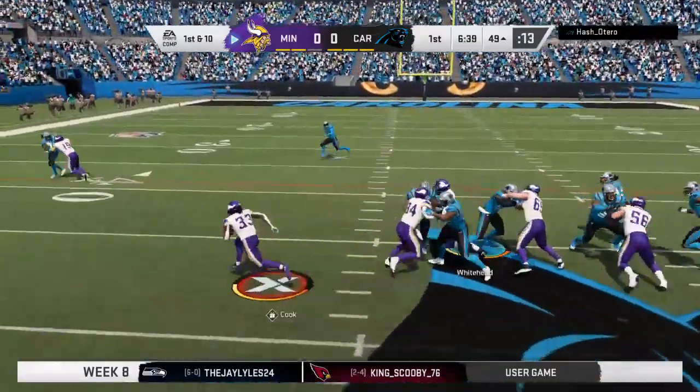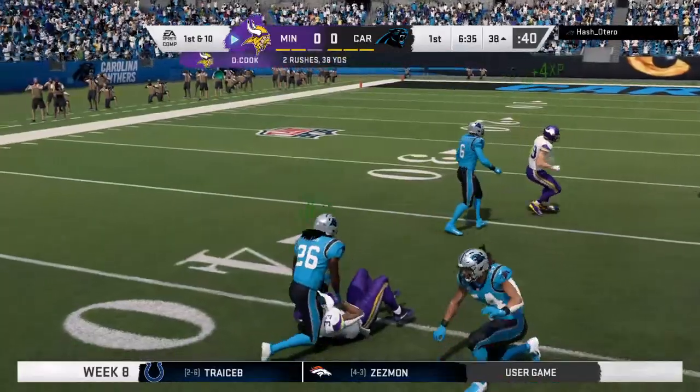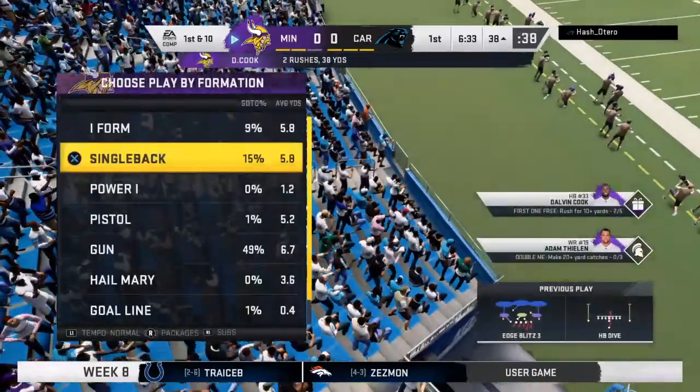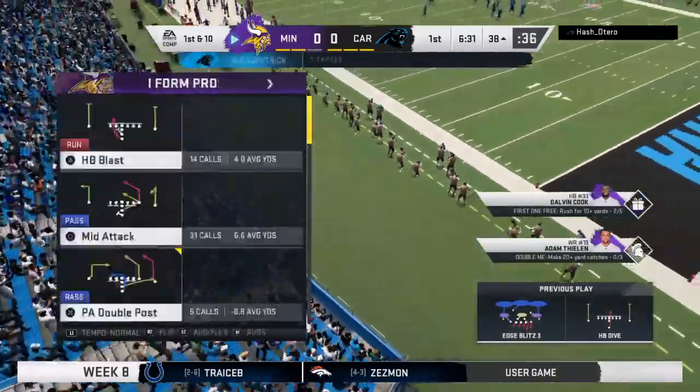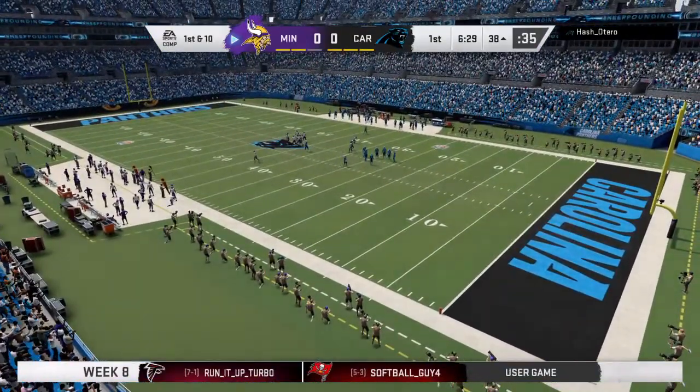On the ground, it's Cook. And an alley to run. And they'll get him down as he's inside the 40. It's a gain of 11 as the Vikings pick up the first. And there we see an early burst that makes him one of the leading rushers in the league.